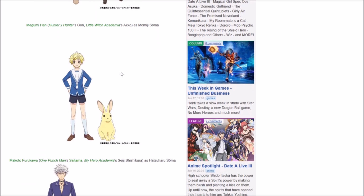And then we have Momiji! Oh, he looks so cute. This rabbit form is super cute, because I know that in the original anime, they had the rabbit eyes as red, but it's brown here, and it looks so much better. But oh my gosh, it's so cute.